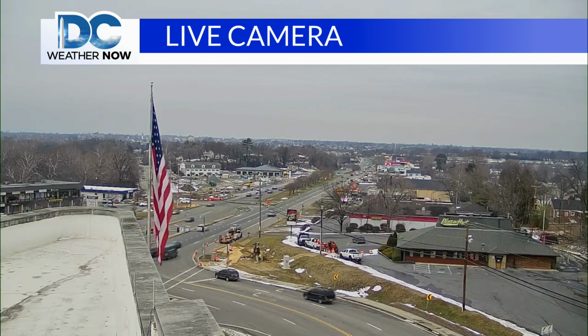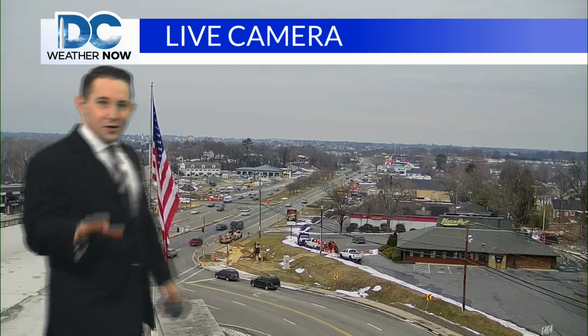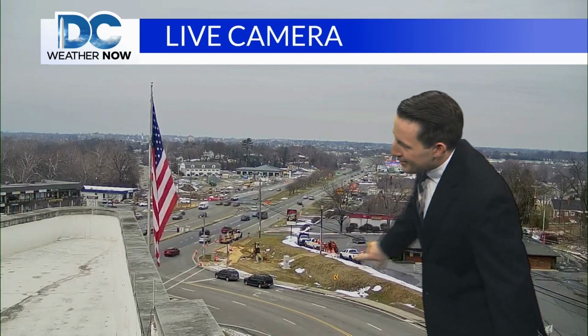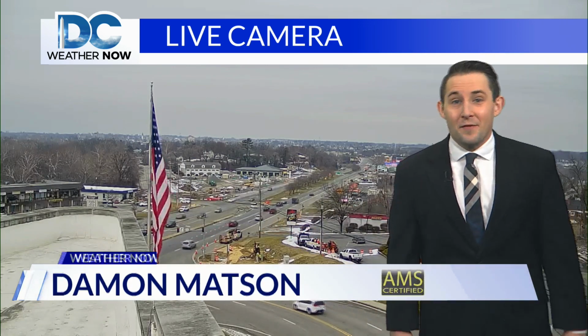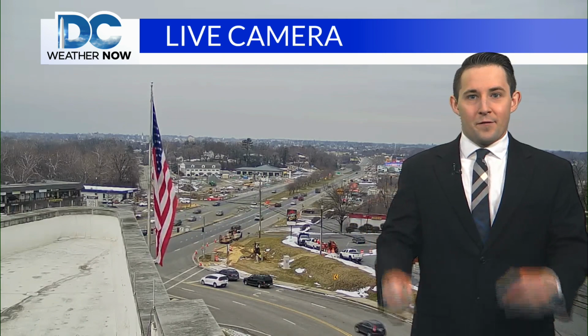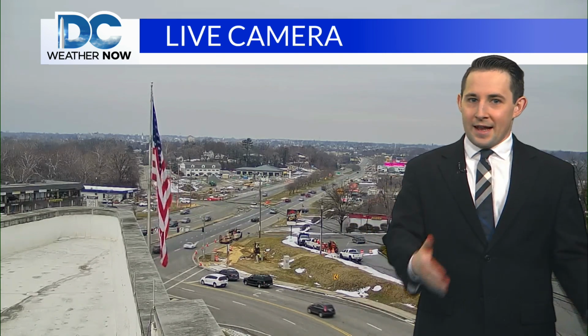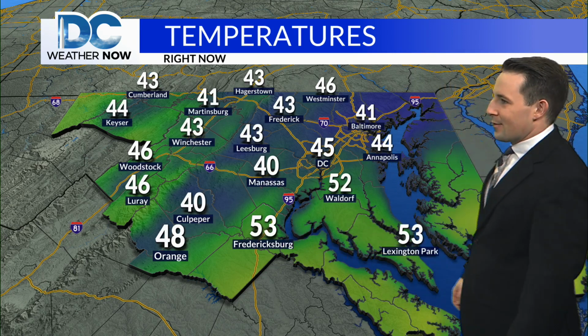In Hagerstown, a little bit better visibility, no question, but yesterday there was still a good amount of snow right here on the grassy surfaces just off of the dual highway, but now hardly any to be found, and that's a result of those temperatures overnight staying above freezing across most of the region. And now we're warming back up again, so that snow is not going to hang on for much longer.